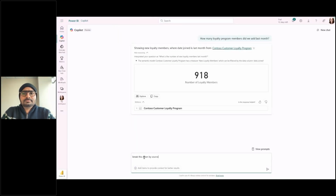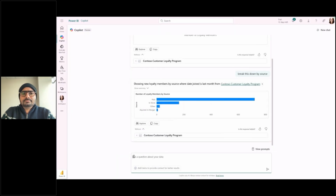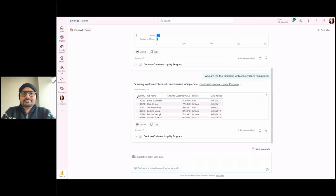I can also ask a follow-up question in the chat. Let's break this down by the source of the members. And just like that, Copilot has given me a chart with new members by source. And I can ask different types of questions as well. Let's get a list of the top members who have an anniversary this month, and Copilot has given me the list. But again, the great thing here is that I'm not constrained by needing to know what report to use.